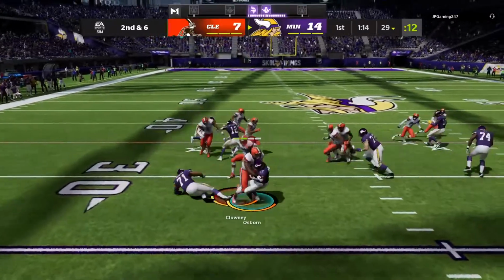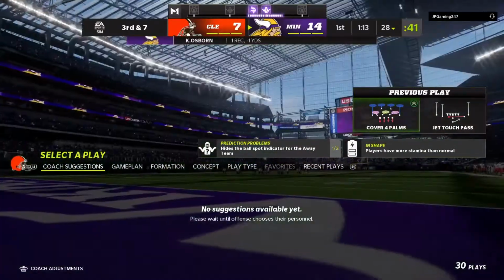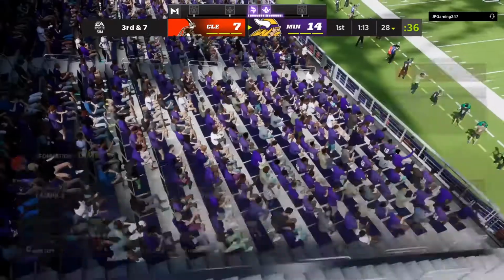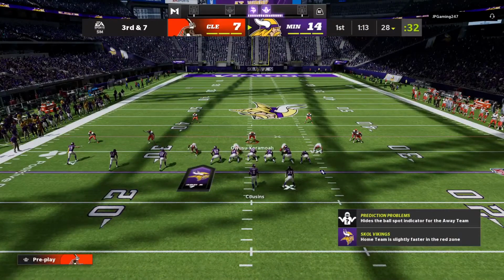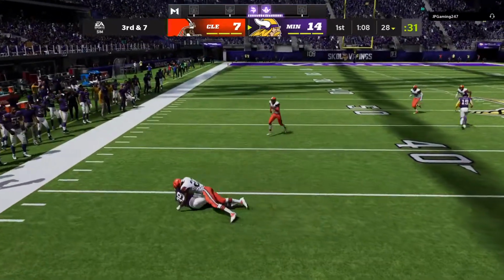Cousins going to bat it forward here on the jet sweep. And he'll lose yardage here, going down back at the 28. Well, I think the hope is, with a touch pass like that, maybe you catch the defense off guard, but they were all over that one. And it is the kind of play that works better against certain defenses, and this clearly was the wrong one to run into. Really nice job getting him down behind the line of scrimmage.